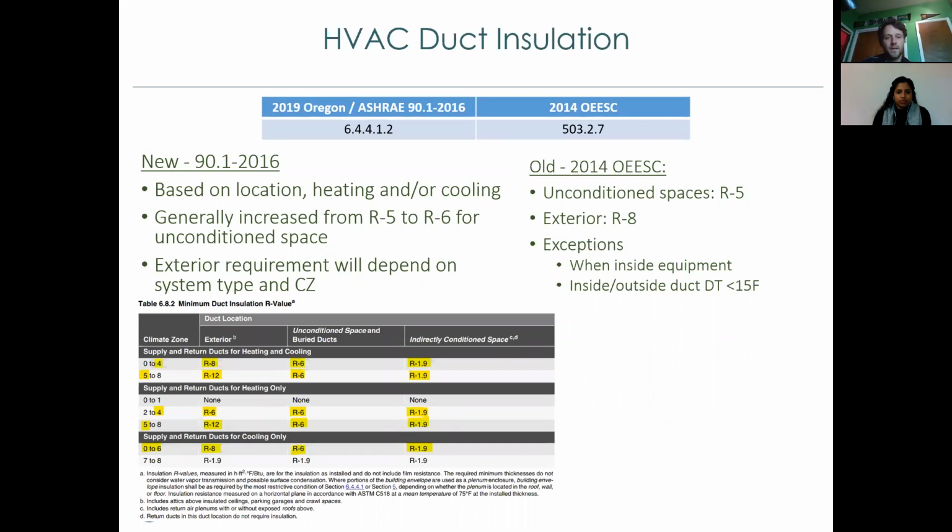So let's see, HVAC duct insulation. A lot of generally the same requirements, but now it's based on location, and whether or not it's a heating or cooling duct. Generally an increase from R5 to R6 for any ducts that are in unconditioned space. But slight determination, it depends on where it is and the climate zone.